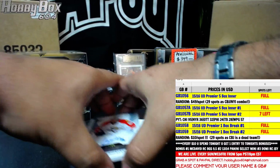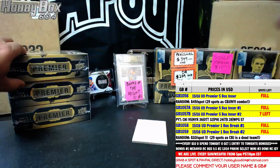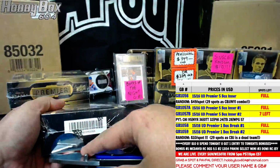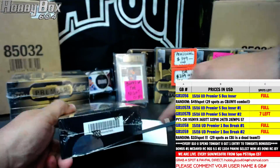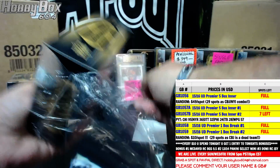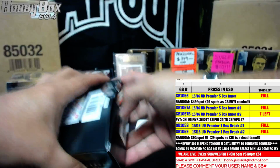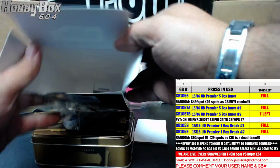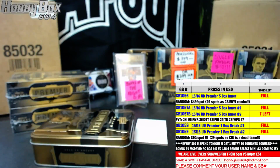Another good tin. Another good tin. So far, so good. This case has been better than the other one. 353 is our third box. I kind of like the ones from last year better, Irby.